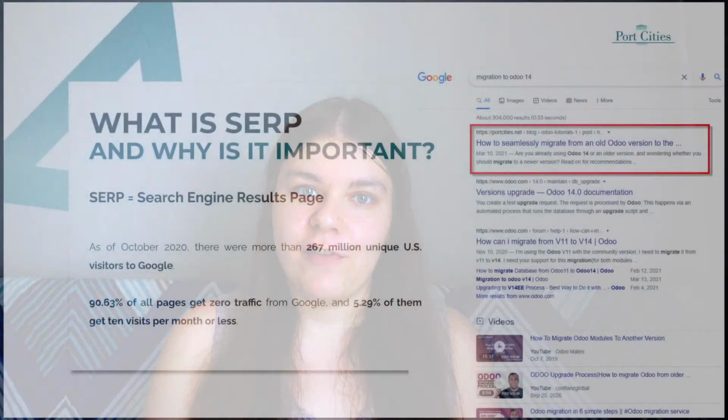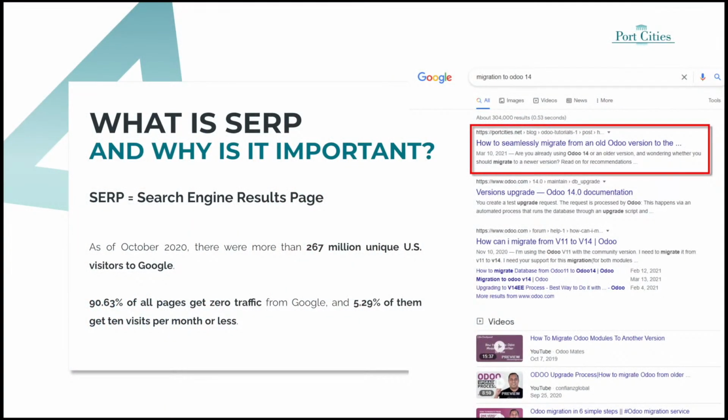And let's look at some statistics which is actually supporting the importance of SERP. More than 80% of Americans actually visited Google in October 2020. More than 80% of population. On the other hand, more than 90% of all websites don't get any traffic from Google at all. Almost 5% get only 10 or less visitors for their website from Google. What does it mean? All the traffic from Google is basically split between 4% of all the websites. And I believe you want your websites to be amongst those 4%. So let's look at it, how we can make it happen.